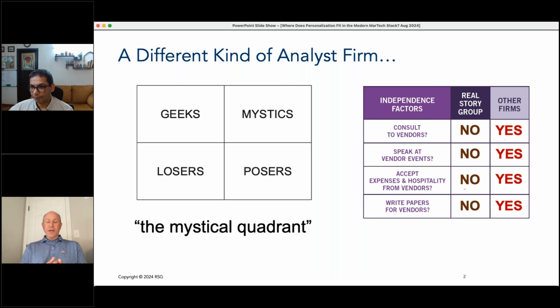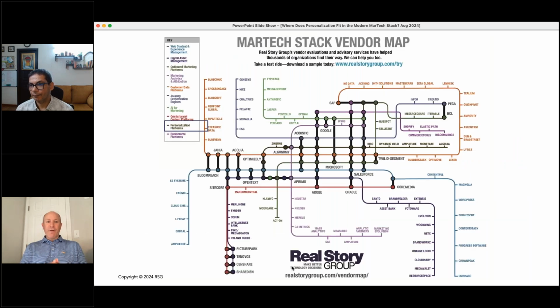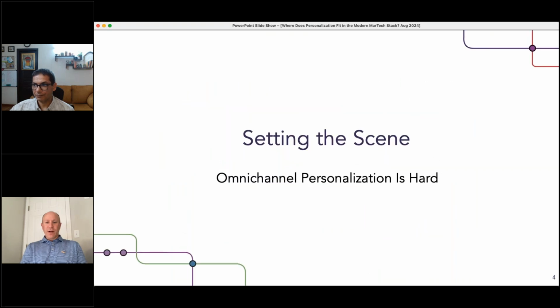We're in the MarTech space. We cover 10 different areas that are represented here in our famous or perhaps infamous vendor map. You see that there are a lot of vendors that overlap within those different technology areas, but certainly there are a lot of solutions on the periphery, and typically that's actually where we see most of the innovation taking place. The line that we're going to focus on today is what you see there in the rectangle. We're going to focus on personalization platforms and how that all fits into this MarTech stack.